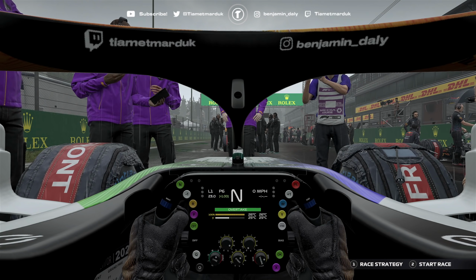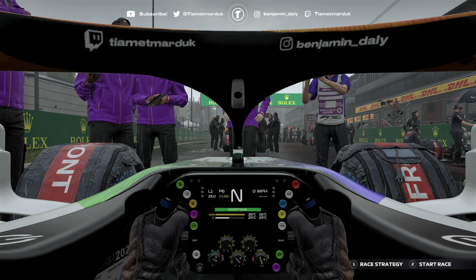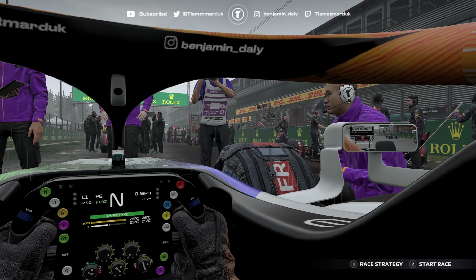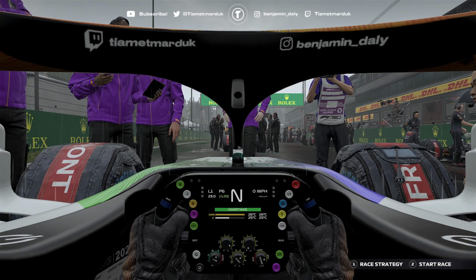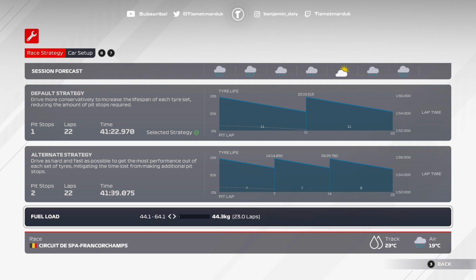Now that we've got some points on the board, let's continue this form and aim for another top 10 finish. Right, here we go on the grid of what is a very treacherous Grand Prix ahead of us. Wet weather, followed up by maybe a little bit of light rain and a dry spell. How long that sticks around for remains to be seen.